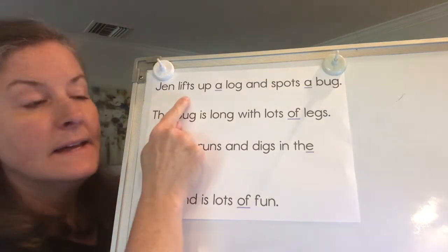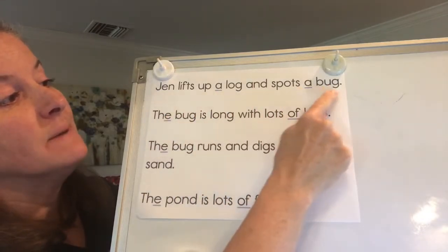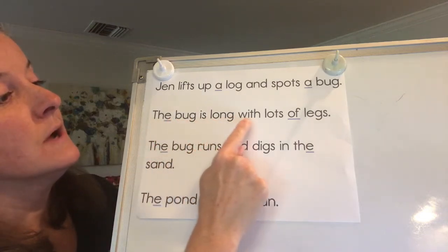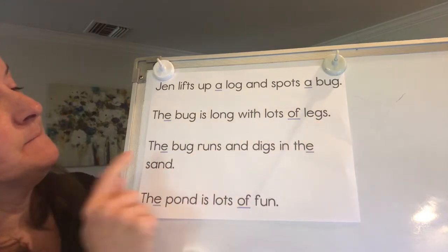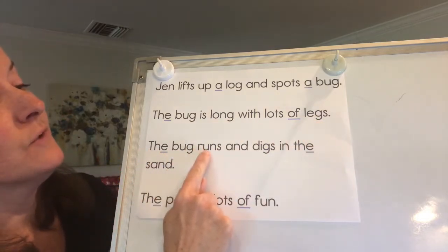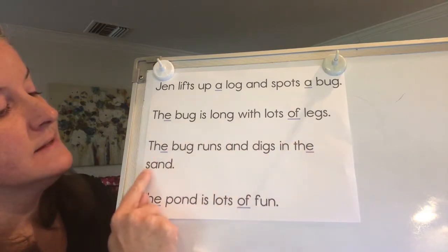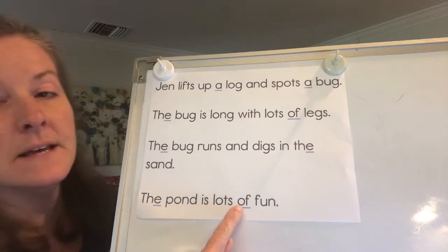Jen lifts up a log and spots a bug. The bug is long with lots of legs. The bug runs and digs in the sand. The pond is lots of fun.